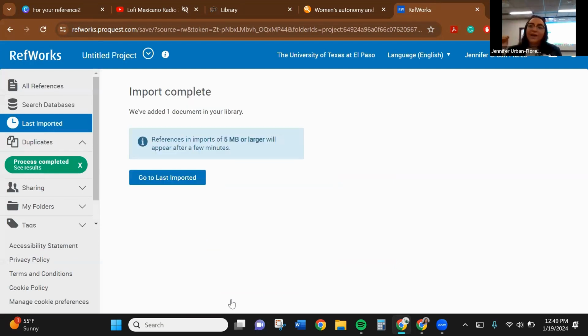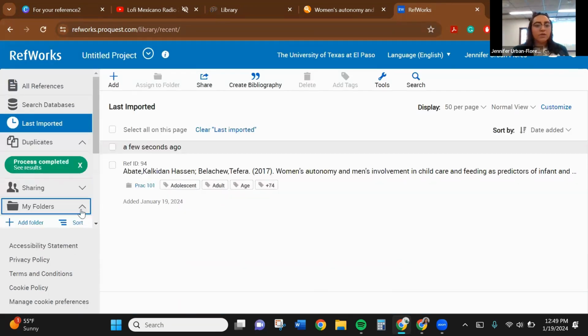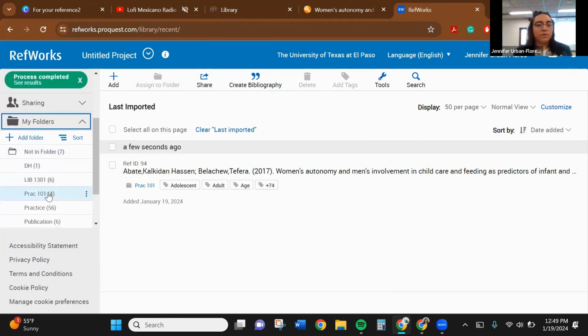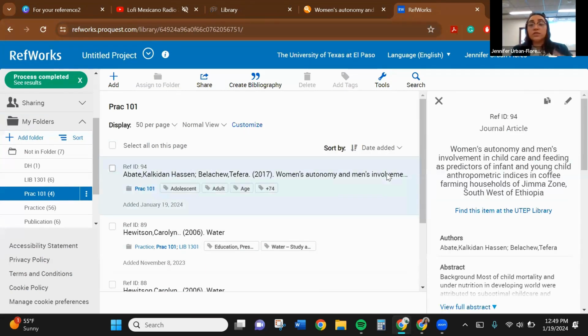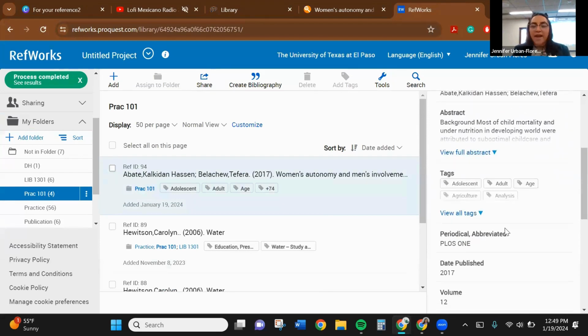So it's going to grab that citation for me, and I have it saved already automatically. I can go to my folders, and I know I'm running through this kind of fast, and I promise I'm going to give you a little bit more practice. I can go to my Prac 101, and I get to see that that article that I was just looking at, all of the information, we call this metadata, can be found right in here. I have my authors, I have my abstracts, I have my tags, right?